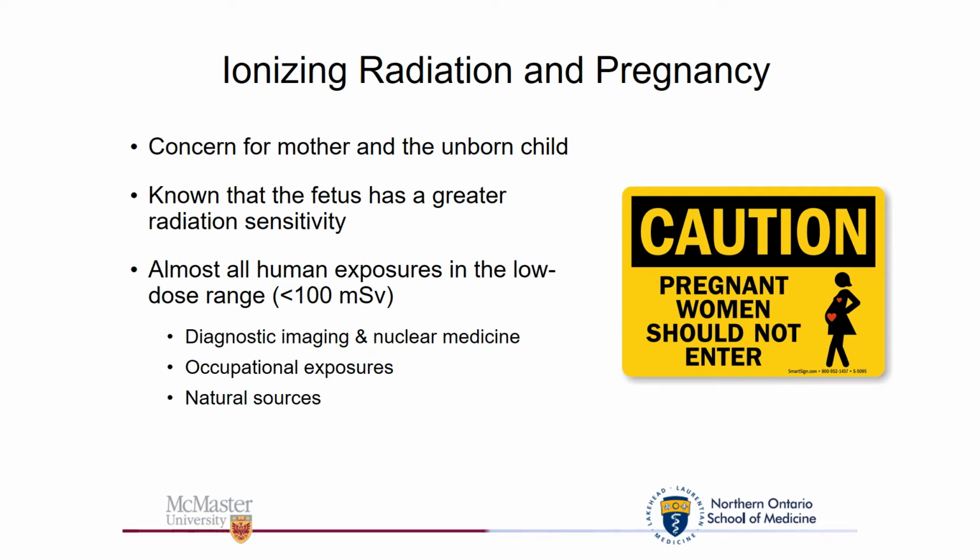So getting into more about what my project is about, my project looks at ionizing radiation exposure in the context of pregnancy. Pregnancy presents a unique scenario because now not only are we worried about any potential effects to the mother, but now we also have to care for the unborn baby. We do know that the fetus has a greater radiation sensitivity, so we are always concerned about protecting the fetus from radiation exposure.